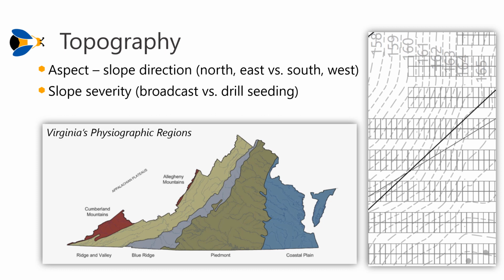In addition, the severity of the slope can be an important factor in deciding on installation methods. In the image to the right, which shows a section of a solar development plan, the topographic lines suggest a relatively steep slope. On sloping sites like this with greater than 5% gradient, planting the site using broadcast techniques, in other words, only distributing the seed on the surface of the soils, would likely increase the risk that the seed would migrate downhill during surface runoff events following rainstorms or during periods of high winds. For sloping sites, techniques like seed drilling will ensure that the seed is buried and decrease the potential for seed loss from topographic factors.